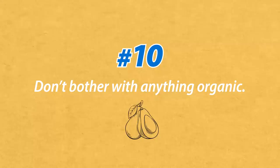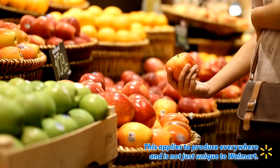Number 10, don't bother with anything organic. Walmart is definitely about unbeatable prices and deals, but when it comes to organic, I honestly wouldn't bother. The other grocery stores are much better. Now, we all know, we really don't know what we're eating. Familiarize yourself with what cross-contamination is, because a lot of times once some of those fruits and vegetables touch other things, they're no longer considered organic. So I would definitely look elsewhere for that.